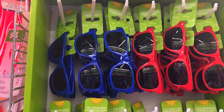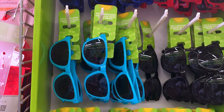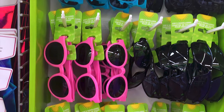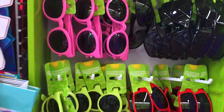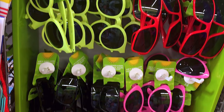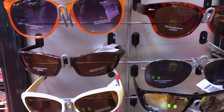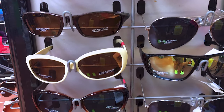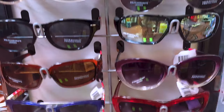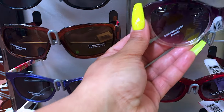Super cool sunglasses at the Dollar Tree for the kiddos. I definitely picked up my grandson a pair. They come in different shades, along with different styles. I picked him up a really cool red pair, and he was happy with that. And also, for the adults, they got some really cool sunglasses as well. I'm always in the need for new sunglasses, so I definitely got me a couple of pairs. These sunglasses are really cool for a dollar, girl. And I thought these ones were really cool. So of course, they were added to my collection.